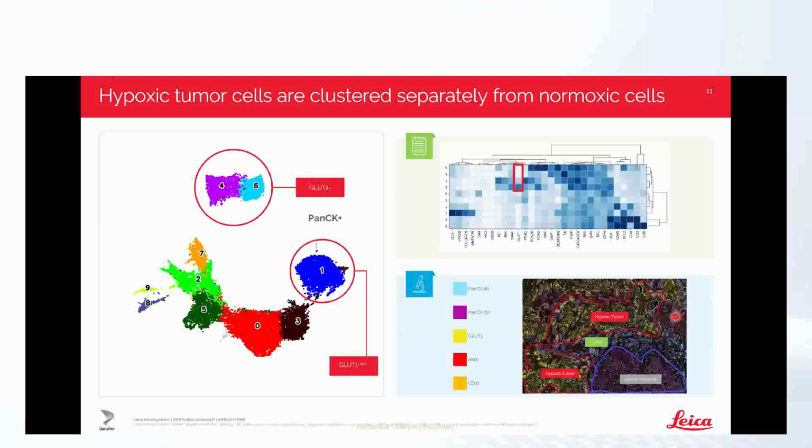We map cluster number 1 from this UMAP. We can see that if we came over to the tissue section, it would map to our normoxic part of the tumor here. And then if we were to look at this hypoxic region, cluster number 3, we see the expression pattern and the location of these cells is here. So that's the hypoxic region.